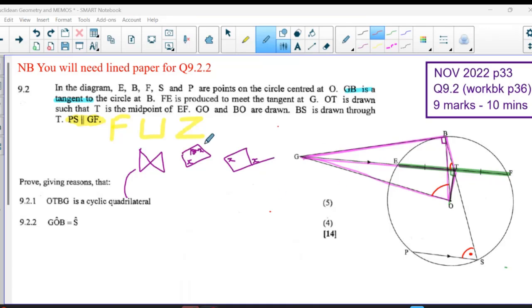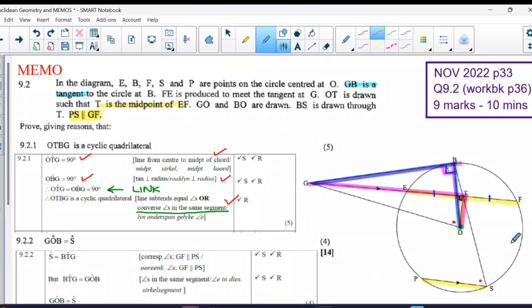Okay, so how many of you saw the teeny, tiny little angles in the same segment? This was a tough one to see. Okay, so they're wanting us to prove that S is the same as GOB, but to prove that, we actually need to use our parallel lines, and once we've got our parallel lines, we need to use a bow tie. Okay, so I'm going to see if I can join this big F that we need to see here. Let's see if I can make it a straight line. There's my F, an upside down F.